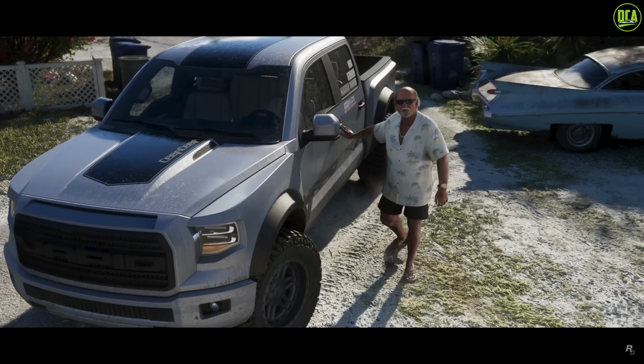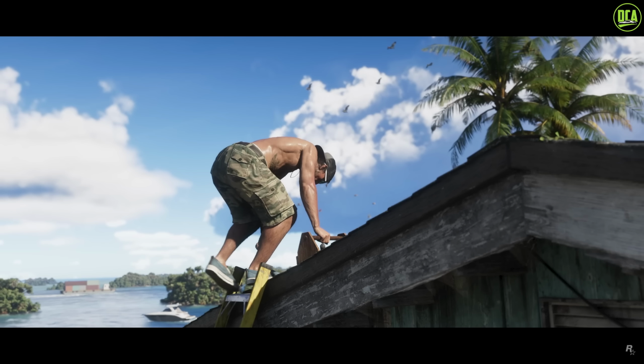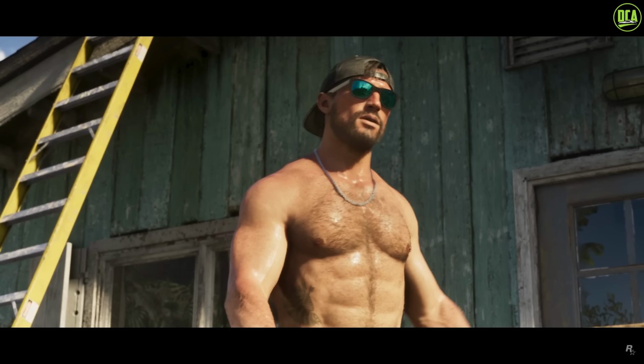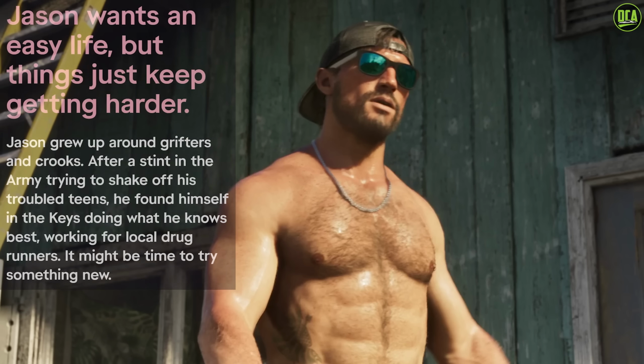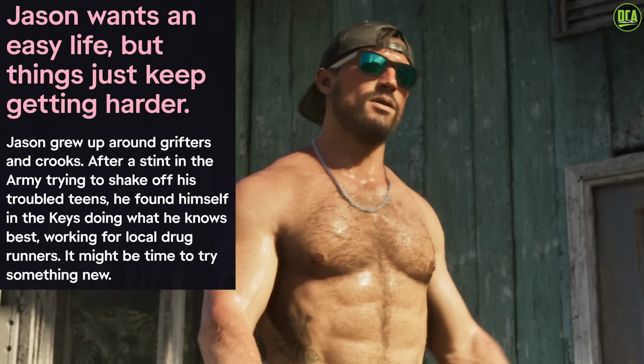Just awesome detail. We then cut to Jason on the roof of the house fixing a water leak, and then he comes down from the ladder and we get a better look at his physique. He's definitely jacked, and the detail here is just incredible with the hair on his chest and even the sweat on his body as well. Just incredible detail. I'm going to say incredible detail a lot in this breakdown, but it's true. It's a lot of detail that Rockstar has given to this game. And from the GTA 6 website, we know that he actually was in the army in his teenage years, and now he lives in the Keys working for local drug runners.